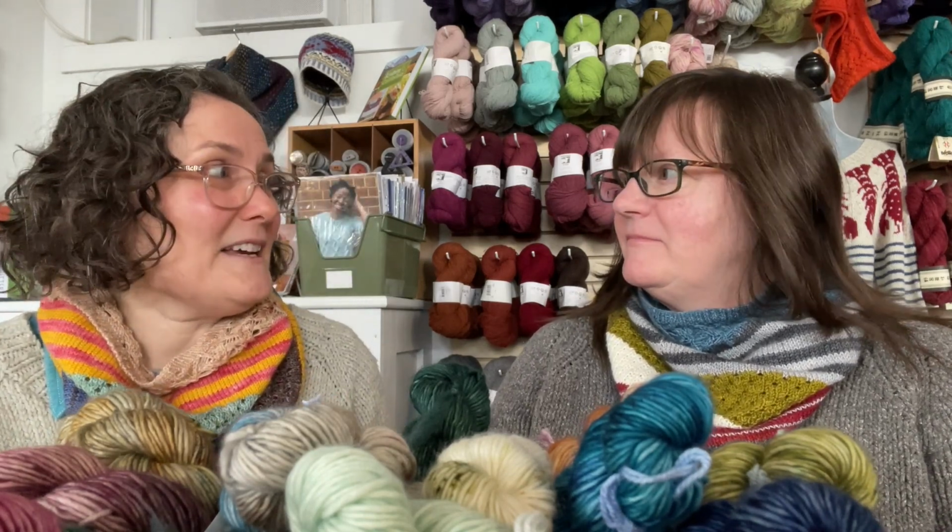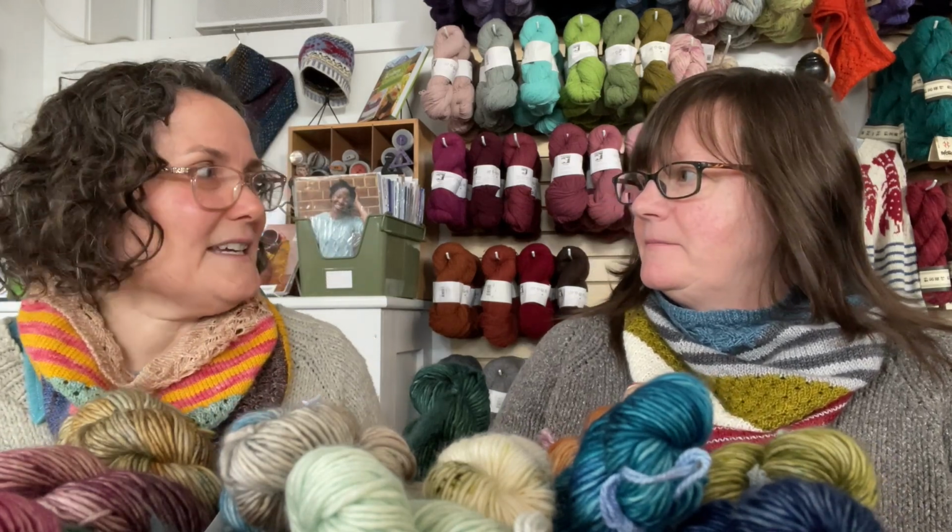For our March knit along, which starts with the kickoff in early March, we are going to be making the Soul Warmer cowl. This is by Justyna Lorkowska. We're excited because we've been following this designer for a while, and she makes a lot of cool stuff. Really interesting shawls.